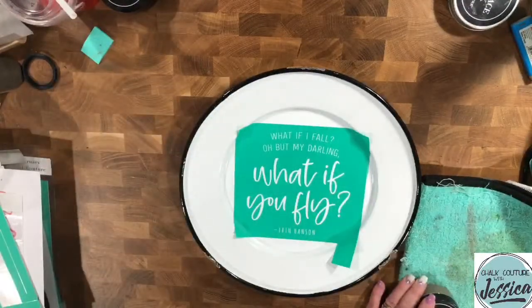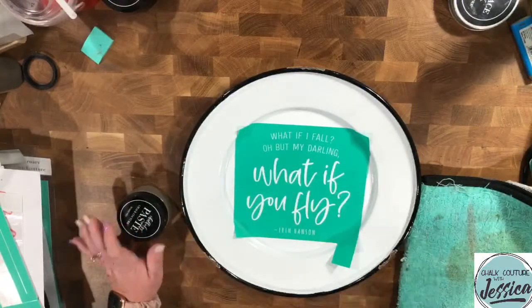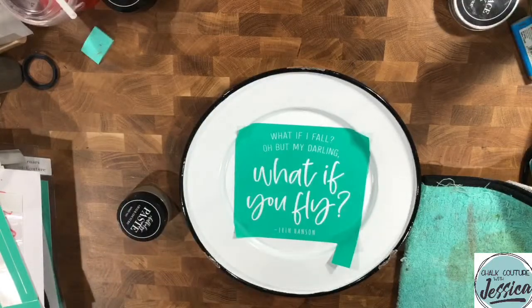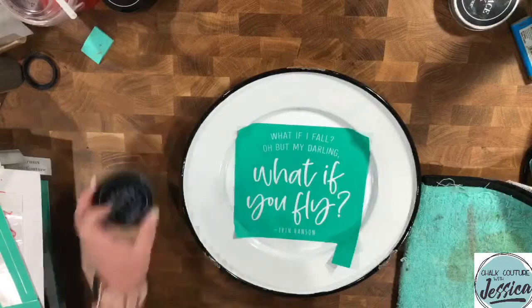Okay, so this month's transfer comes with Storm. Let me see what colors. It's Storm, Peachy Keen, I believe, and Couture. Couture Teal, Peachy Keen, and Shimmer Silver. Oh, hold on, it's not Shimmer. Sorry, guys, it's not Storm. It's Shimmer Silver. Don't make a mess. So we're going to use the Shimmer Silver since it comes with it. And that's fine. All right, so we got Shimmer Silver.